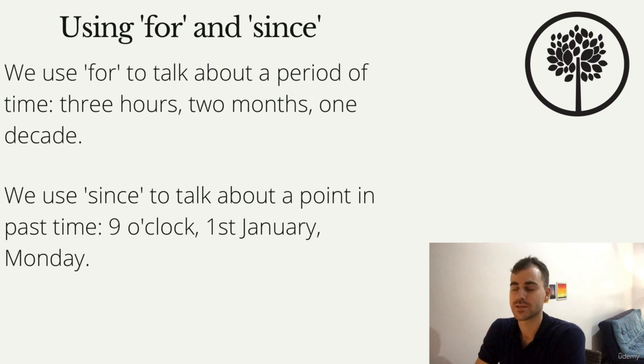Sometimes when we use the present perfect continuous, we use the words for or since. We use for to talk about a period of time. 3 hours, 2 months, 1 decade. We use since to talk about a point in past time. 9 o'clock, January 1st, or Monday.